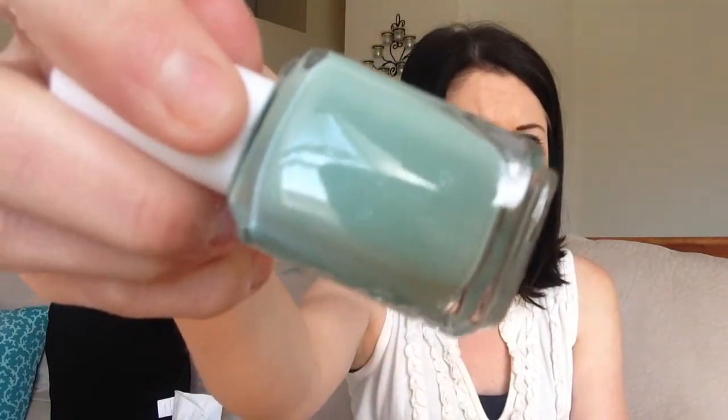But I definitely think it's worth it for the color payoff. But that's Fashion Playground, and it has like a teeny tiny bit of shimmer to it, but you can't really tell. It's not noteworthy or anything. And then the next one, sorry, I have to shift my stash around.